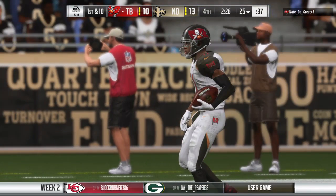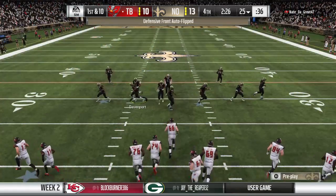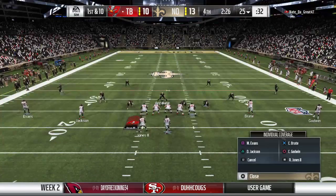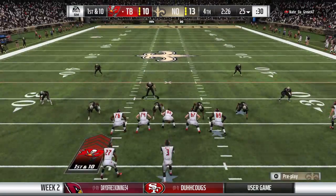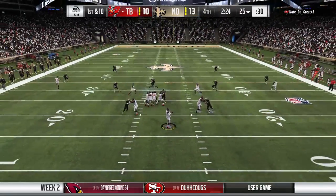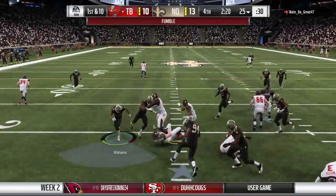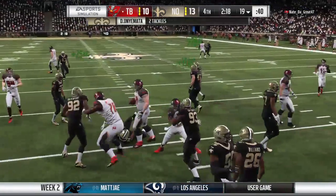Here comes the Tampa Bay offense now heading back out onto the field. And a tight game after punting last time. See if they can get something going on this drive. As they head to the field now with a game this close. And Winston lost the football. But it looks like a Buccaneer was able to corral it.